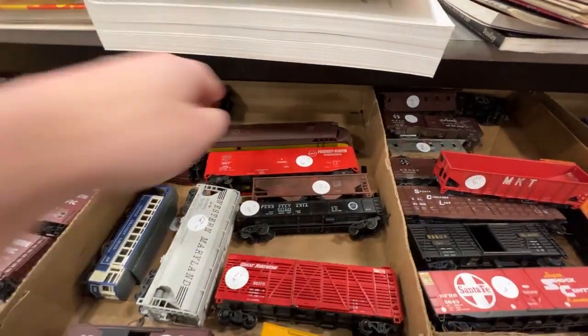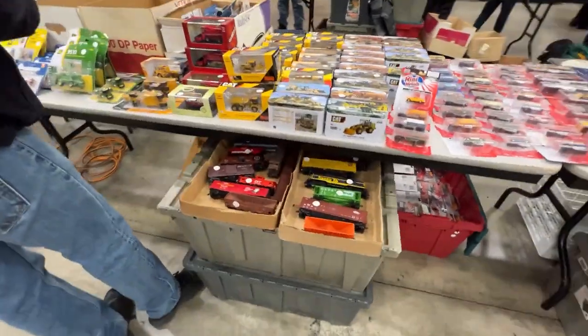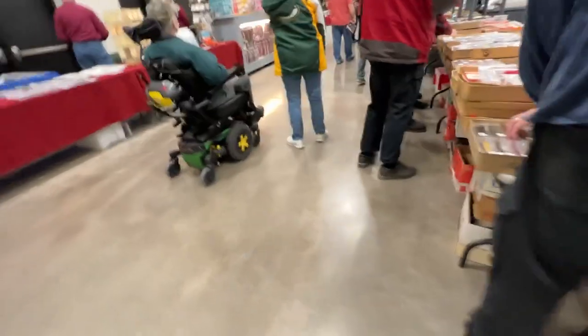This was another Artifacts DVDs sort of vendor, and they had a couple parts bins, assorted stuff underneath, so I did stop to take a look at that. But nothing spectacularly interesting at this booth.